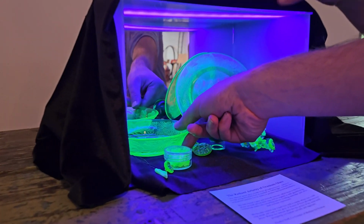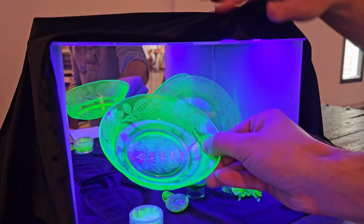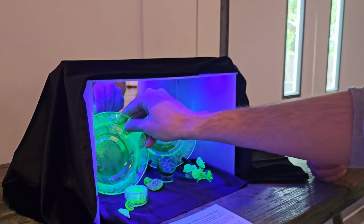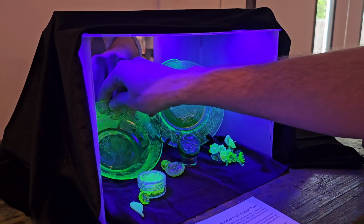We should show this. This probably looks fake, like we got some kind of green light on here. There's actually purple ultraviolet light. Yeah, there's my light up there. And without the light, here's what it looks like. It's just kind of this light green color, but it's called Vaseline glass. Vaseline. I've heard depression glass. Yeah. Just propped up or lie down. Okay.